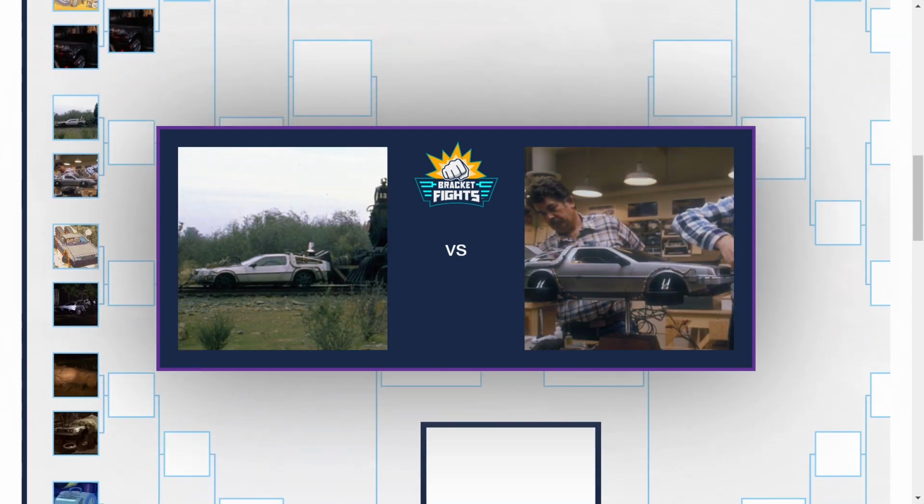Railroad or this special effects one that they used for Part 2, the miniature? I kind of like the special effects one. Like how it's got the wheels down and everything, like it's getting ready for hover mode. Yeah, I do like it. So you're gonna pick that one? Yeah. What about the railroad one? The railroad one's alright, but I don't know, at that point in the movie we've already seen a lot of the car. It kind of de-emphasizes it a bit.